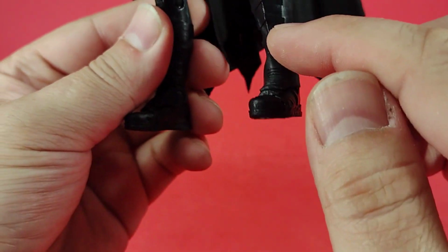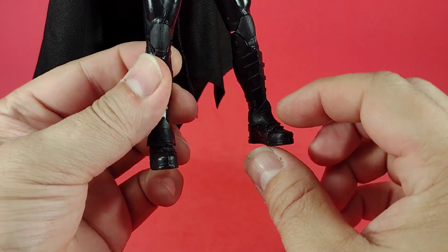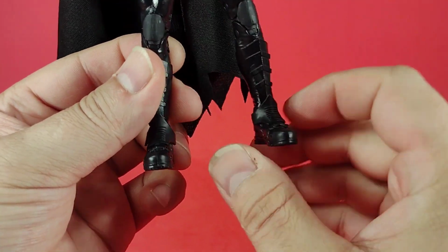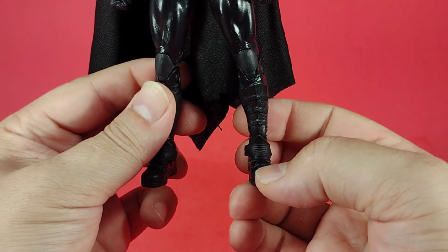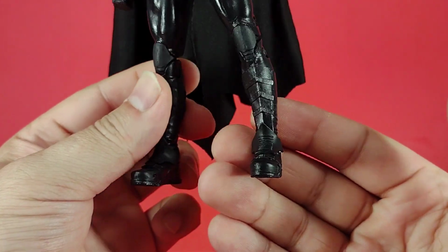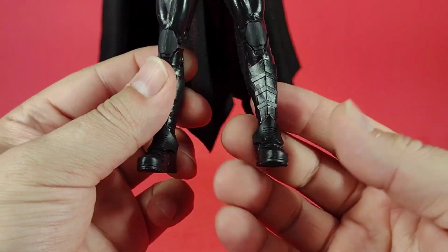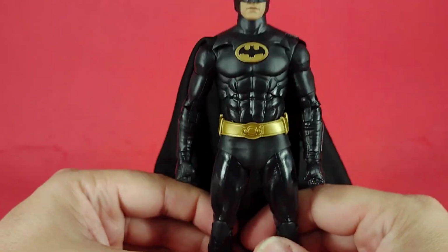Even down here in the boots, we just have that little bit of ribbing right there at the shin pieces, but then we also have this little rubber piece right here to sort of hide the ankle joint and sort of join the boot together. I get what they were going for. I don't know if I like it. I'll be honest, I don't hate it, but I don't know if it was particularly necessary.